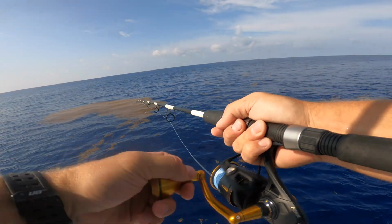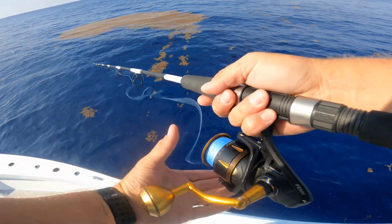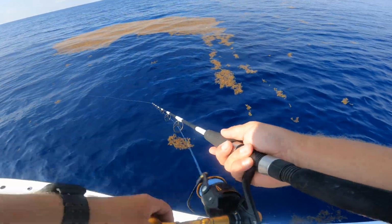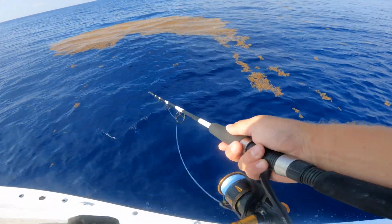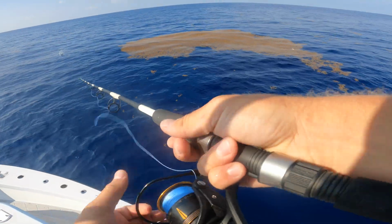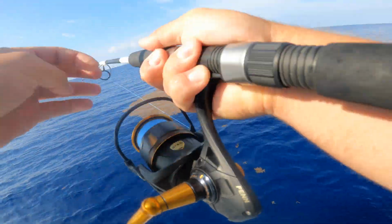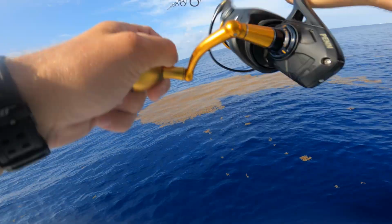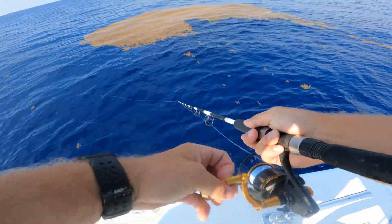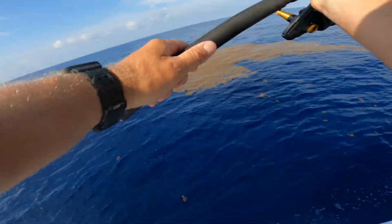Mahi, mahi, mahi, mahi. Mahi, mahi, mahi. They're keepers too. There we go. Got him. Mahi everywhere.